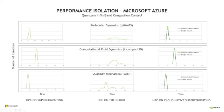Here, Rich showed these results on another cluster, but these are the results taken on the Azure cluster. We have three different applications: LAMMPS, Incompact3D, and WRF. We have a histogram of the runtimes on the leftmost side, where there is no congestion, and we can see a constant, peak performance in most of the cases, and then slight variation for some of the other jobs. It's the same trend for almost all the cases. But in the middle graph, when we introduce congestion, we can see that the performance is all over the place, and it's the same trend for all three applications.